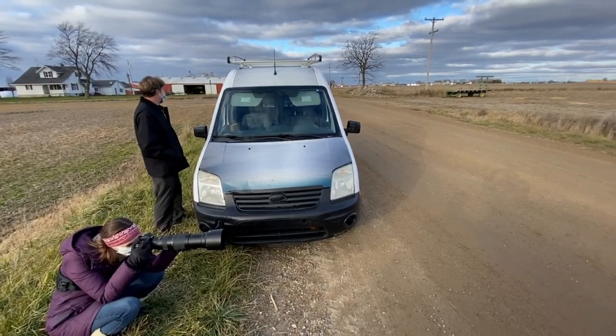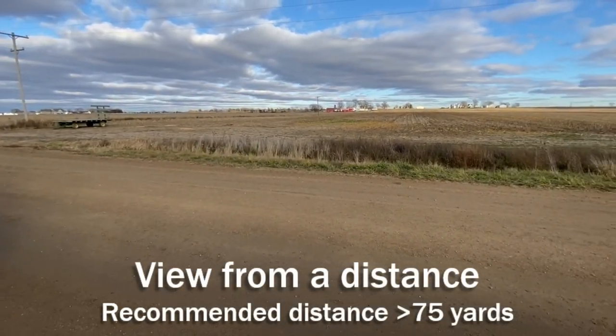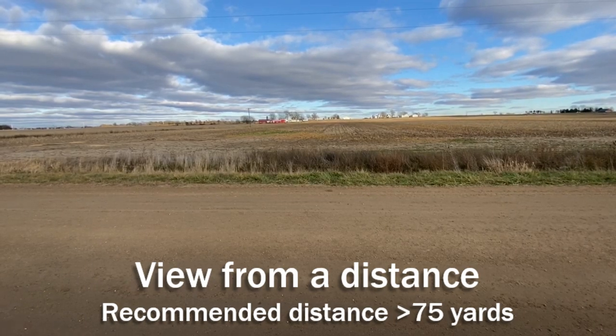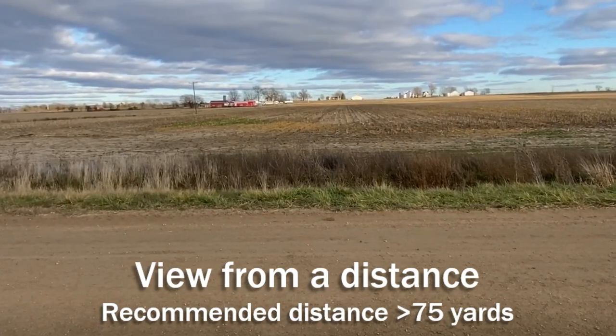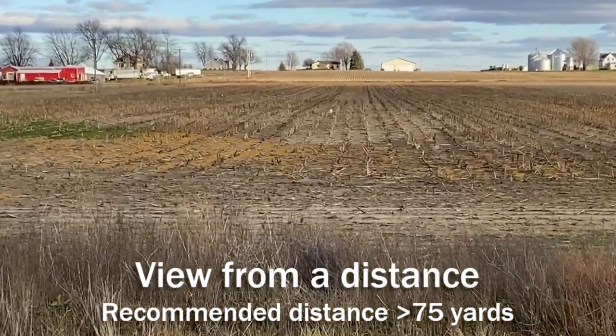When you eventually spot a snowy owl, there are a few things to keep in mind to view the owl safely. The first and perhaps most important rule of safe snowy owl viewing is to view from a distance. Notice that we're viewing from the road and you can barely make out a white speck in the middle of the farm field, which is in fact a snowy owl.